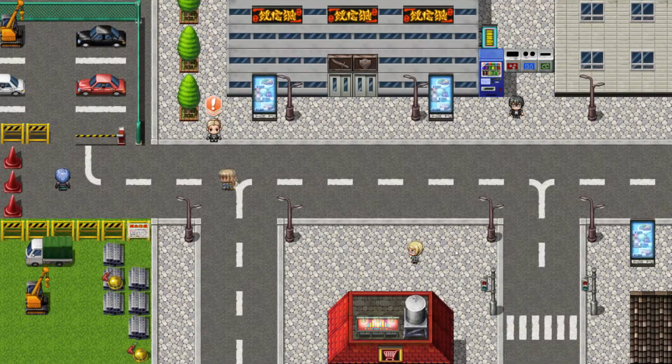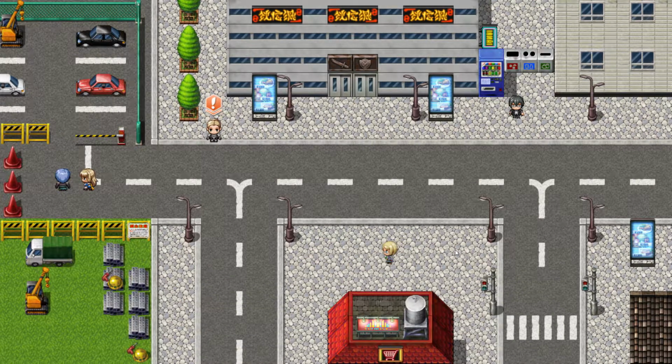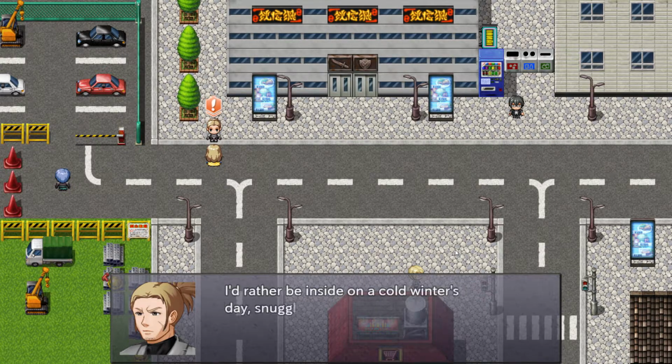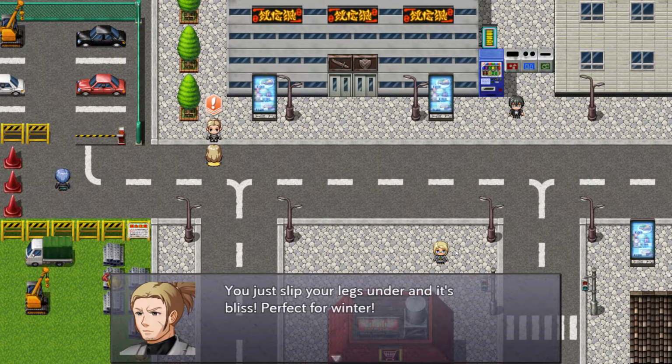So many nice cars. I wonder if they're made here. It's hot. I can't wait for summer to pass. What's so good about summer anyways? I'd rather be inside on a cold winter's day with a blanket and a book. This year I want to get a kotatsu. It's a little table covered with a blanket, a type of heater, for winter. Anybody want a kotatsu?